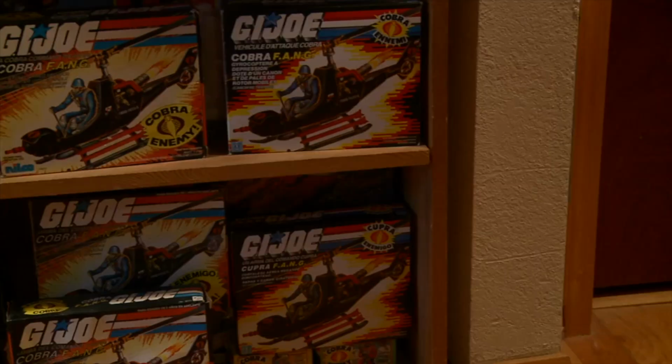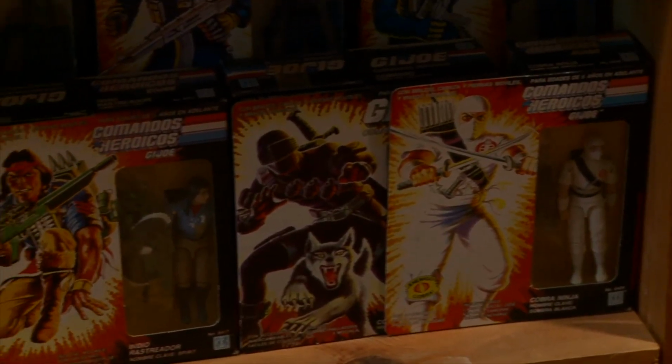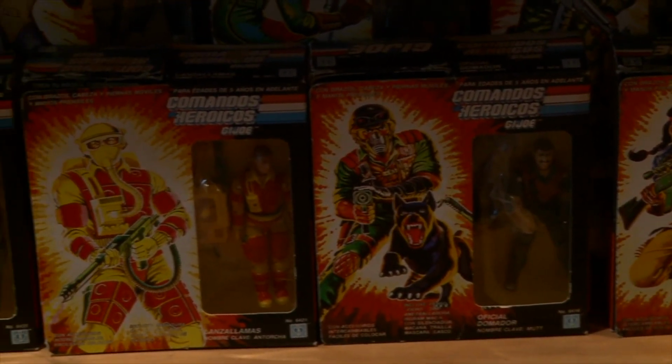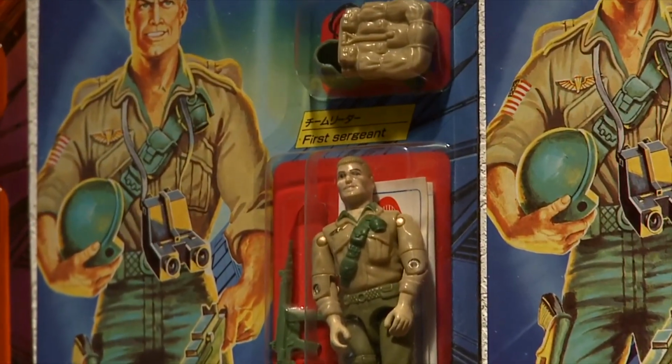That's my Fang collection. I have every Fang from every country, even from Australia, which is really neat. And then these figures here are from Mexico. Over here, of course, that's Australia, this is Japan, that's China, this is Korea. What else do we have here?